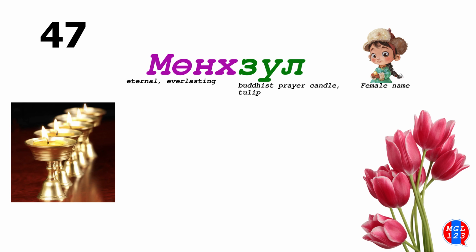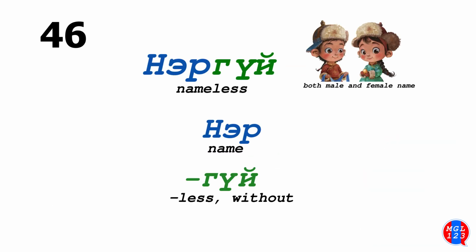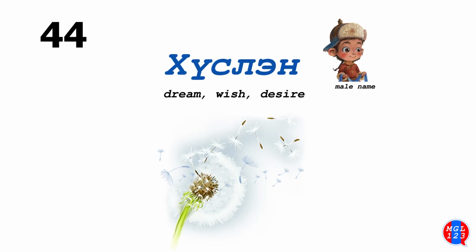Mukhzol. Mukhzol's nickname can be Zola or Mogi, but Mogi is more like a male name. Nirgui. I've always thought it's funny to call someone nameless, but it's a Mongolian name. Batolog. Their nicknames can be Bata, Bagi, or Tolga. Huslen.